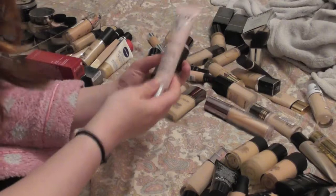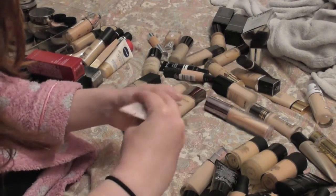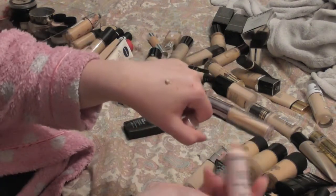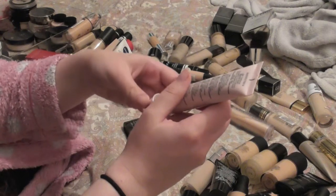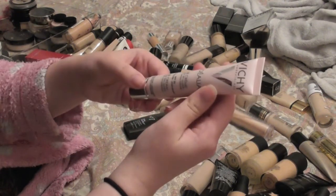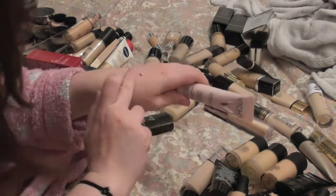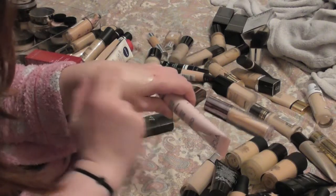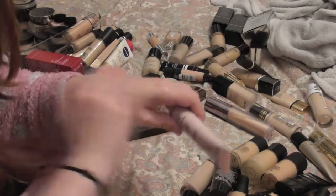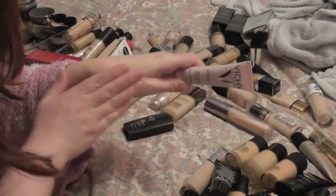I also have the Idealia BB cream. I love this a lot more than the Nivea one. It's actually in a proper skin shade, which makes me super, super happy. What shade is it in? Oh, it's in light. It just says light shade, and it's a perfect sort of skin color for me. I love it. Sometimes I will just slap this on with a bit of powder and then away I go.